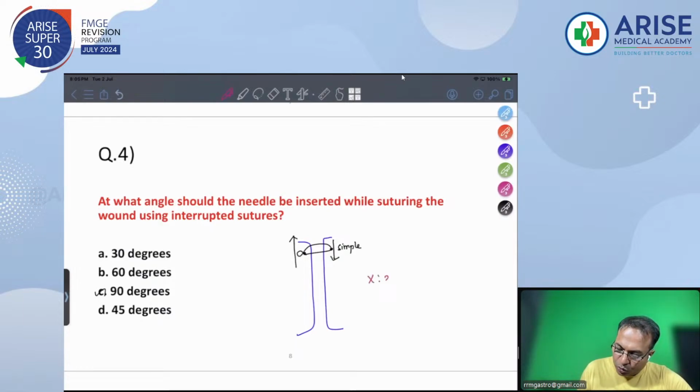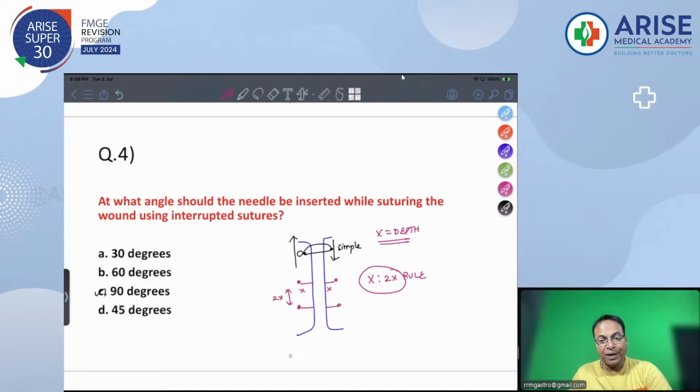And what is the X 2X rule in a skin suture? When I'm putting a skin suture, please remember, if X is the depth of the wound, I should take sutures at X distance from the incision, and the next suture should be done at 2X distance. This is one rule from Weylian law, the X 2X rule. So X is the distance between the two knots and 2X is the distance between the alternate sutures.